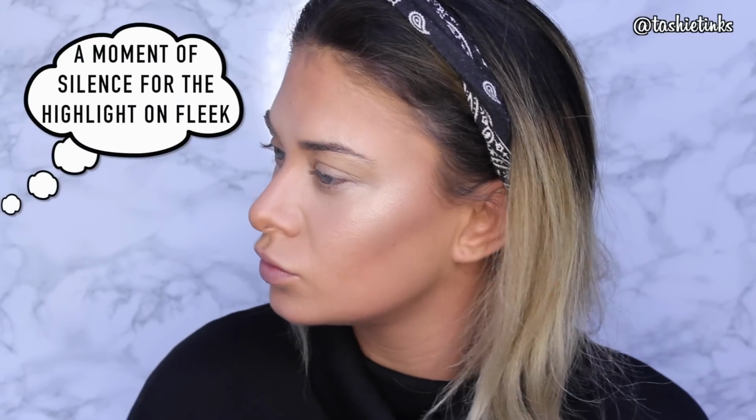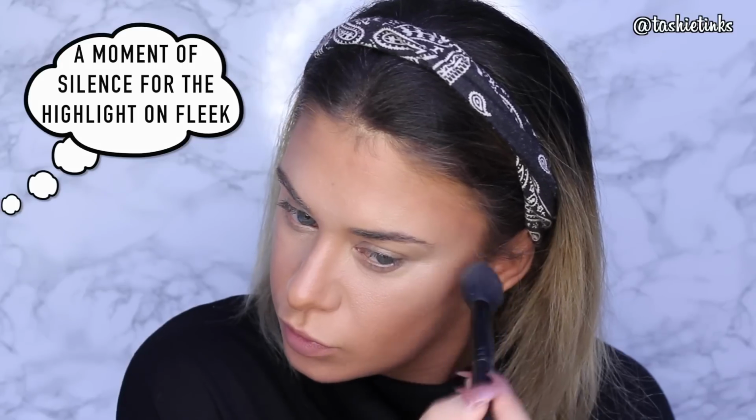Okay, and then for highlight, I'm going to be using the Anastasia Beverly Hills highlighter in Pure Hollywood. This is the first time I'm using this on my face. I got this a couple of days ago. I put a little video up on Instagram of it, but I haven't tried it on my face yet. I've only swatched the colour. So let's give it a go. I'm excited. Oh my god, look how pretty it is. Seriously, really pretty. So I'm going to apply it with my e.l.f. blush brush. Really nice. How nice is that?